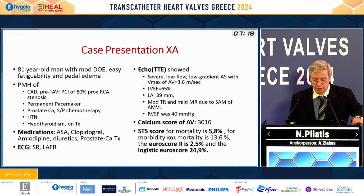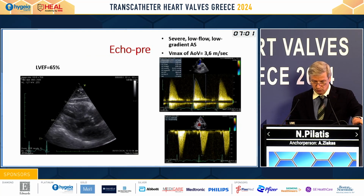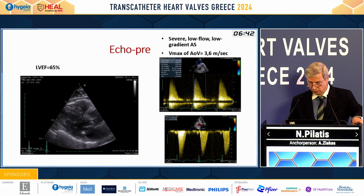But he also has coronary artery disease, and just a month before the procedure, he underwent a PCI of the proximal RCA stenosis. First of all, here's the echo of this patient, good LV function. You see the aortic valve, which is not opening very well. It's not severely calcified, as you can see. And this is the Vmax of the aortic valve, which is 3.6 from the suprasternal view, 3.4 from the standard 4-chamber view.